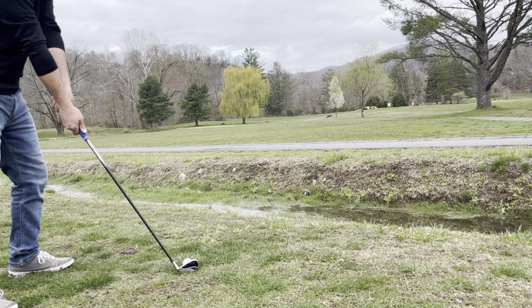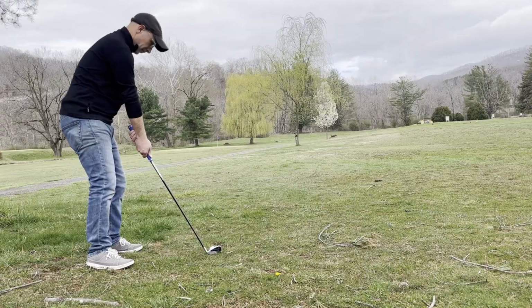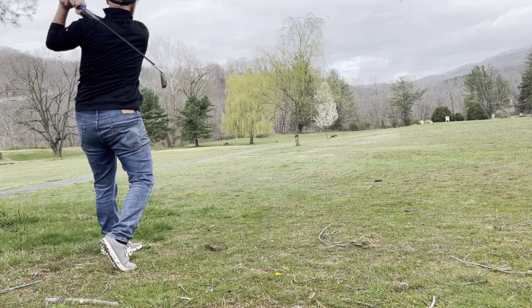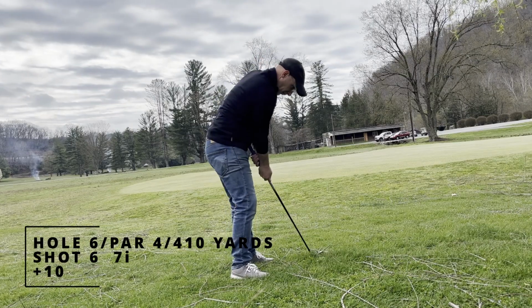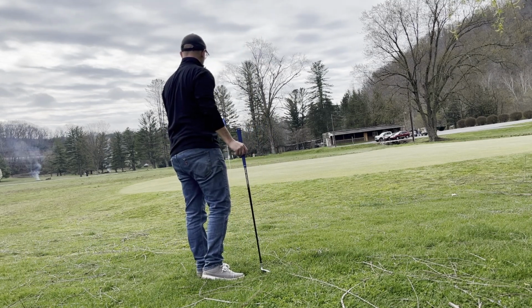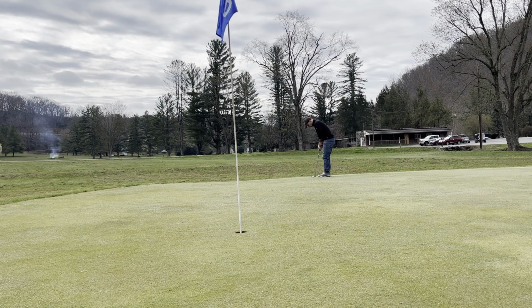It seems like if there is water available on these creeks that go through golf courses, I will definitely find it. And then shanked one out to the right. This hole goes from bad to worse here. And now by this point in time, I'm just really letting my emotions get to me, and the easy chip with the 7-iron goes all the way across. These types of holes are very difficult to keep your emotions in check on.